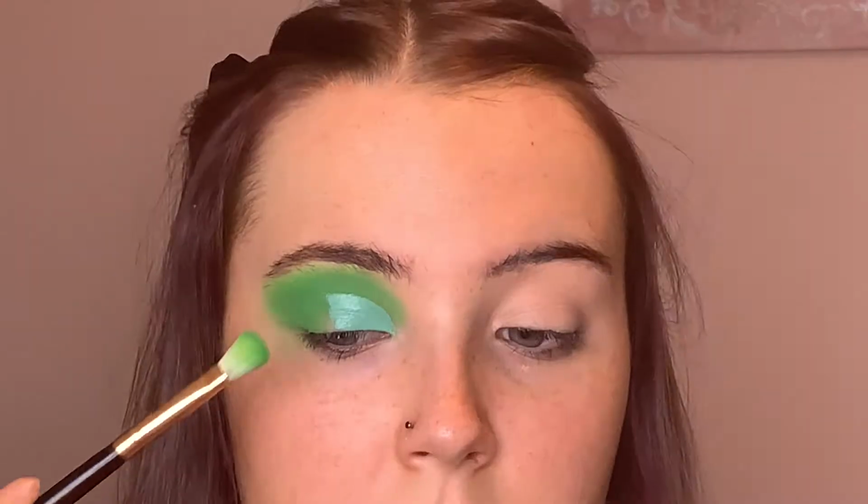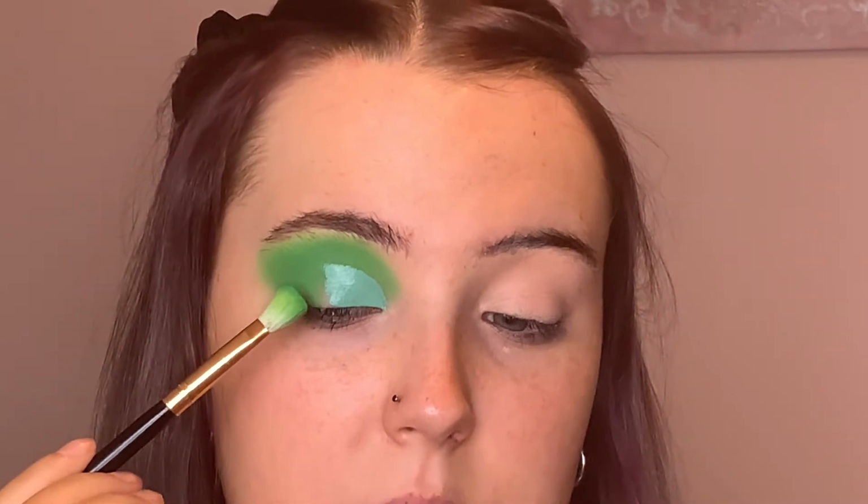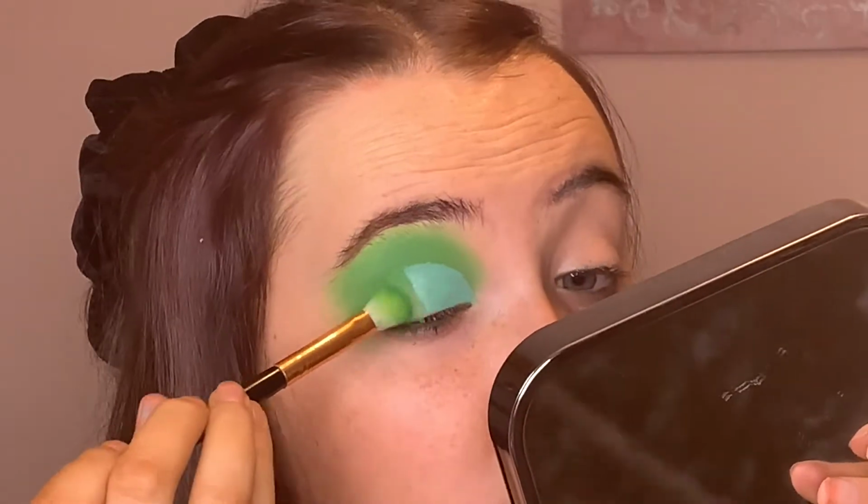Okay, once I've done that, I'm going to take our little brush again that's stained green, and I'm just going to start packing the shade right up against that base.